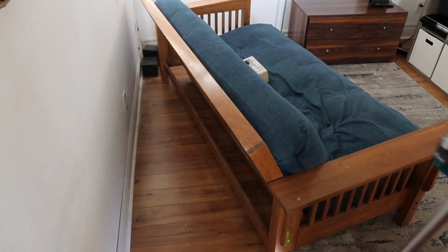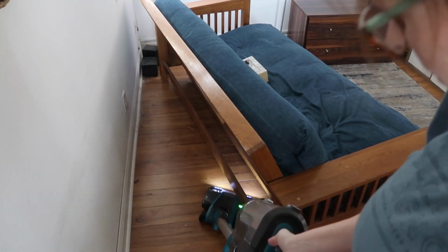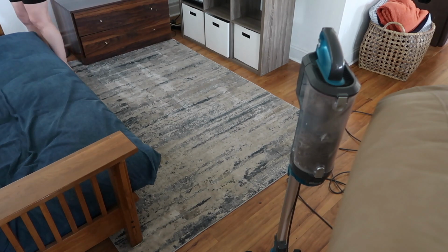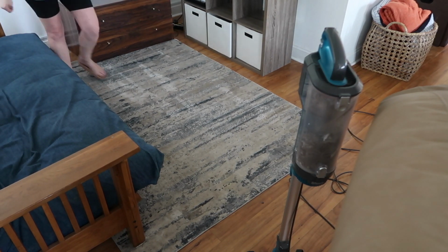I'm going to come in here and just start vacuuming this area as well. And like I had mentioned, we are coming to the end here. I'm going to have another whole very long cleaning video on Thursday. It'll be part 2 of today's filthy rental deep clean.